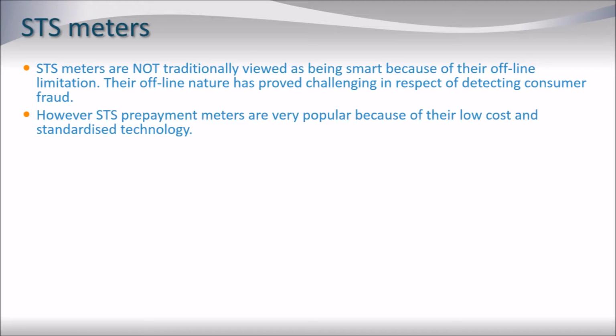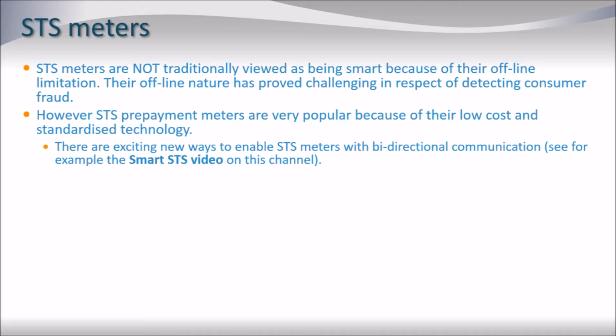In spite of this, however, STS prepayment meters are very popular because of their low cost and because they're standardized technology, so you can buy from different manufacturers knowing that they are interoperable with your vending system. There are, however, exciting new ways to enable STS meters with bidirectional communication. See, for example, the Smart STS video on this YouTube channel. So although we wouldn't traditionally think of STS meters as being smart, by using a product such as Smart STS, we can enable bidirectional communication with those meters, and in effect, they can become smart.